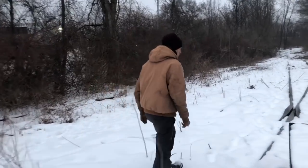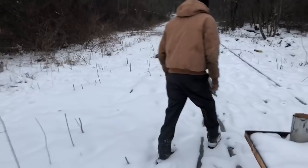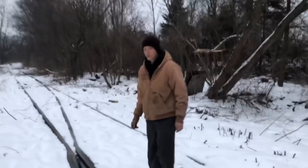still got a little bit of brush clearing. I know I heard or saw some people comment about brush clearing. That still needs done a little bit.